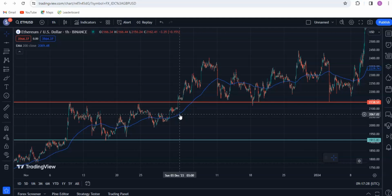You can see this strategy works for anything, gold, be it anything you want to trade, you can win with this strategy.